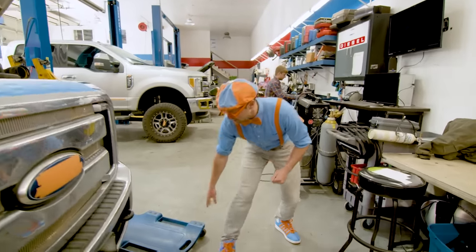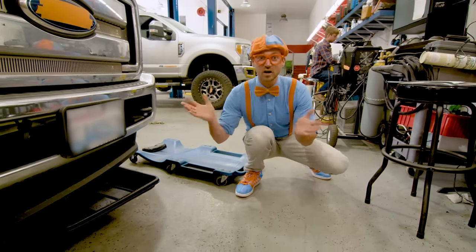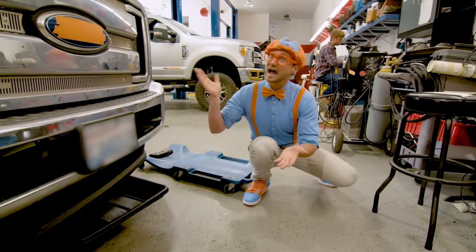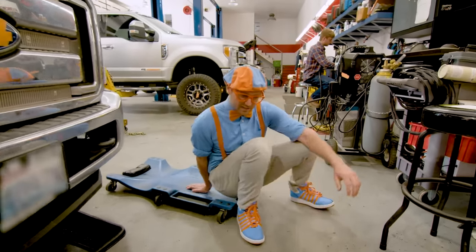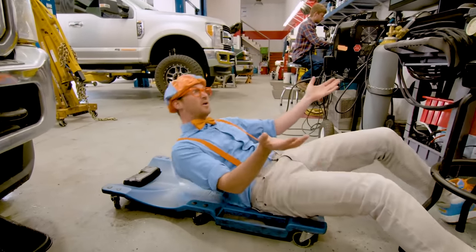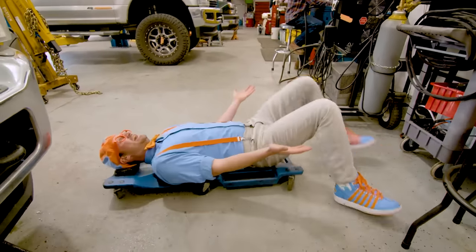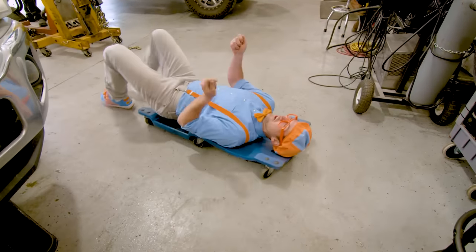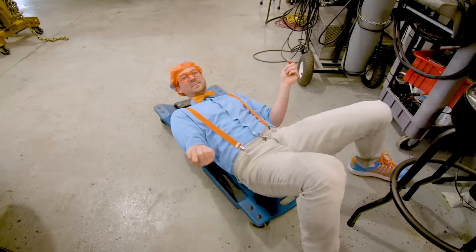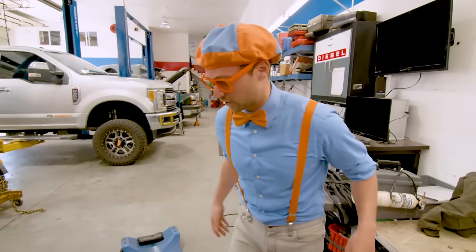Well, hey, let's see. Oh, look at this. Remember earlier how I said that the lift lifts up the truck so the mechanic can stand up nice and tall? Well, sometimes you might not have a lift and you need to get really low on the ground and work on the vehicle from the ground. Whoa, hey, whoa, whee, look at me go. I'm a mechanic. Whee! Yeah, you can slide because it has wheels. Okay, all right, enough playing around. Let's get to work.